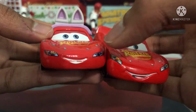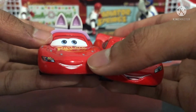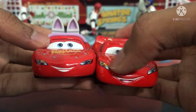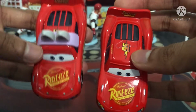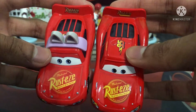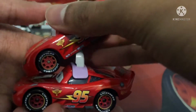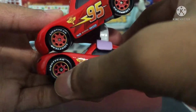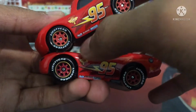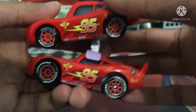The headlights are way lower here for some reason on the buggy variant, whereas here they're higher, which I do like. The shades of red are also slightly different. This one's a bit lighter on the Thailand version. The wheels look very different. I do like the rims a lot though. They look a lot more cherry red. Here they look a bit too orangish for me.